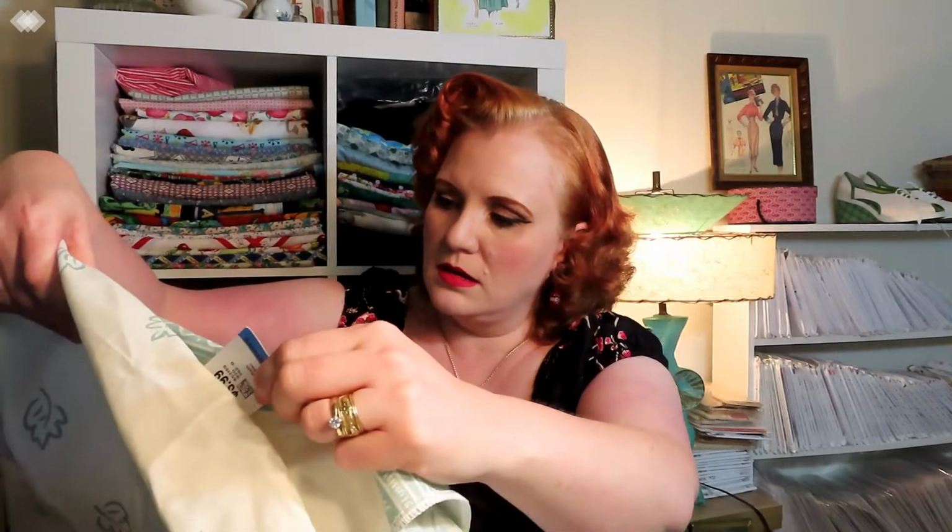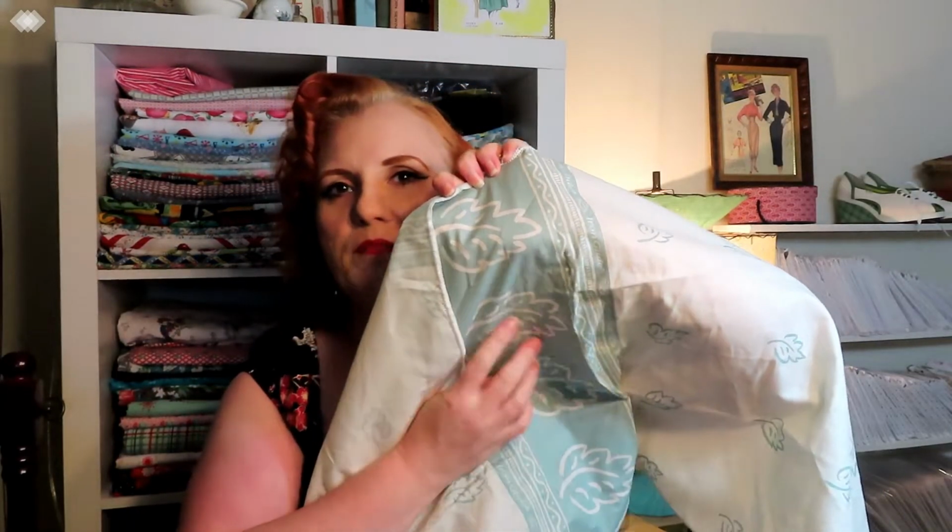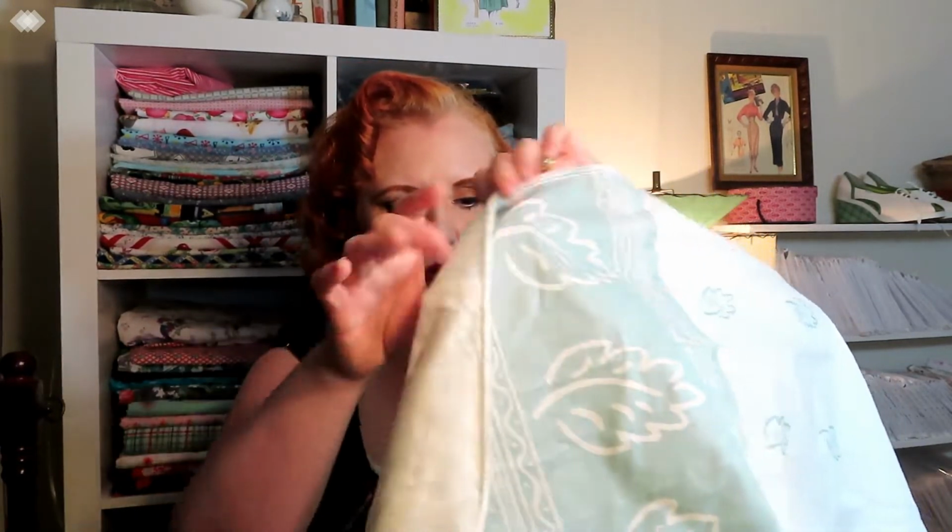All right, and then the last thing I think I got from Savers is this. This was also on the 50% off day, they had it at $3.99, so I paid $2. It's called an Iron Glide. It's a pressing cloth. So I'm going to have to look this up online to see how it's supposed to work. The majority of it is just woven cotton, but this section right here has kind of a plastic rubbery sort of feeling on it, so I want to look up and see what the purpose of that section is. But I'm always in need of an actual designated pressing cloth, and I don't have one, so that was a great deal. And that is it for my Savers portion.